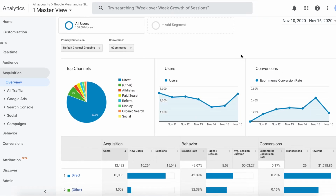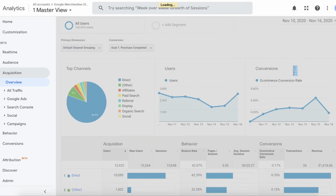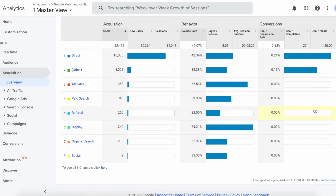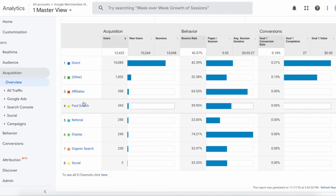You are able to set a goal such as more sales, more visits to a page, etc. You can see over time how many users have completed this goal for the selected time period. Below this information, it breaks down each channel and gives you more insight on each one. It tells you for each channel how many users and new users have visited your site through this channel, how many sessions came from each channel. It also gives you information on behavior and conversions for each channel as well.